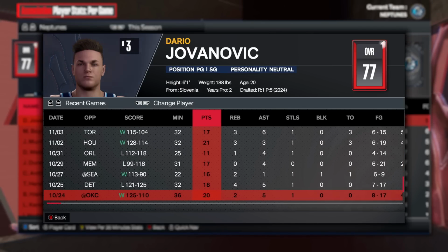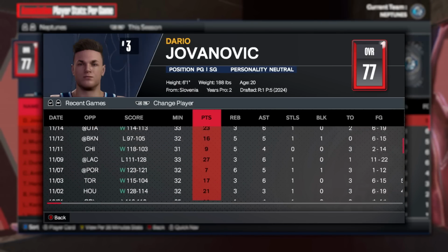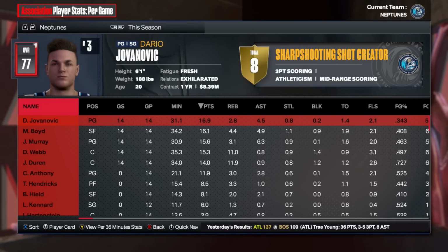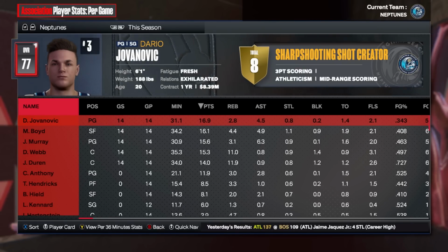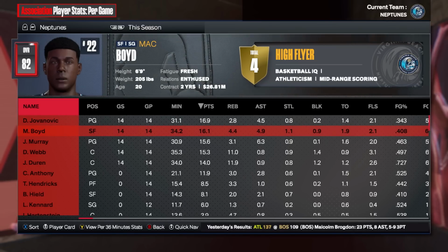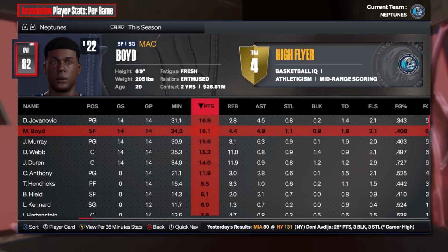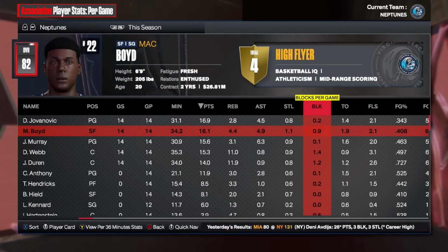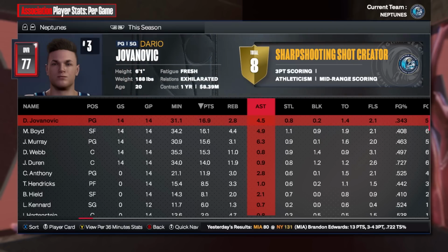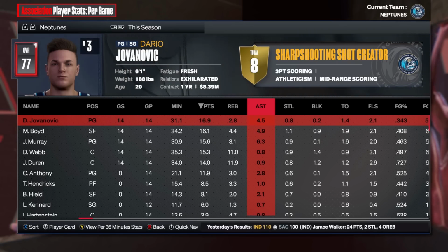So, you know, we just got to wait for more of his development to happen before he really comes into his own in terms of being a consistently good shooter. And badges will help as he develops. Mac Boyd, though, our second leading scorer, 16.1 points per game, 4 boards. Just below 5 assists, so he's passing the ball better than Yovi is. But Yovi is passing better than last year, 4.5 assists. So assigning him to those ball handler plays has definitely worked.